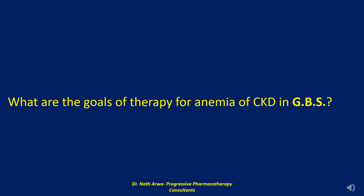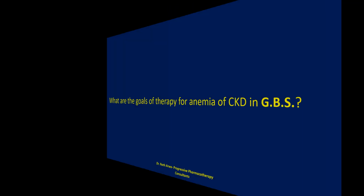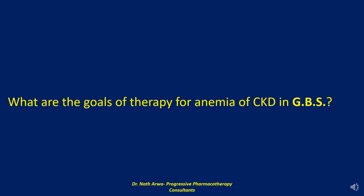The next question reads, what are the goals of therapy for anemia of CKD in patient GBS? I will begin by commenting on target hemoglobin. Normalization of hemoglobin, i.e., to equal to or greater than 13 grams per deciliter, in CKD should be avoided.